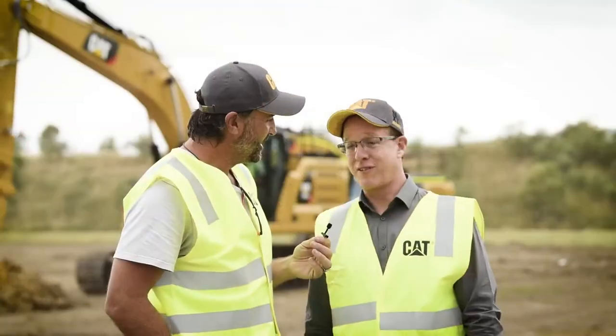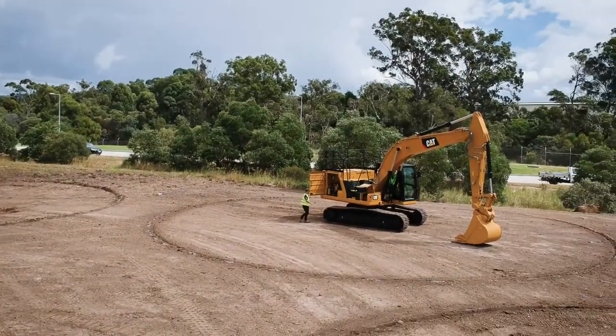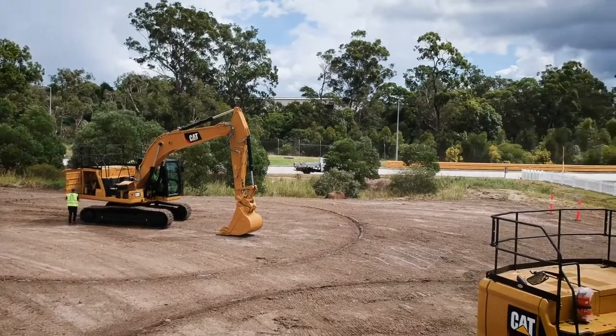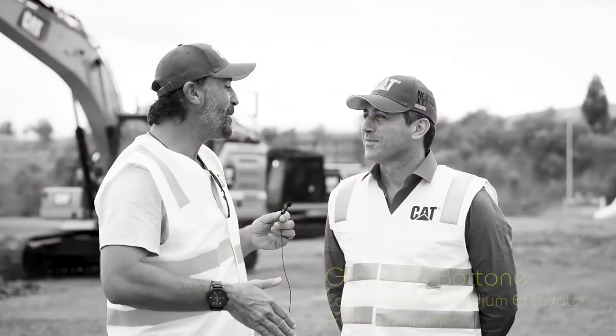Okay, well, thank you, first of all, for coming. We really appreciate it. We've had a great product launch here in Brisbane. We're thrilled to be here this week, launching the next generation hydraulic excavators. And I can tell you, this is one of the most exciting product launches I've had in my 28 years with Caterpillar.